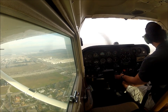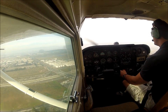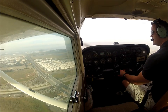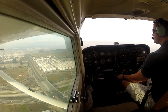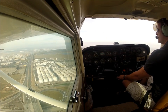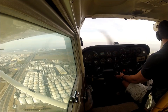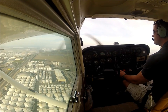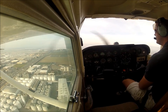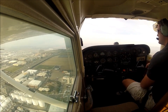Okay, so we'll go ahead and put down one notch of flaps there. There we go, so we're still a little ways out, we're getting a little bit low, so give it a little bit of power. I still haven't put in my second notch of flaps just because we're so far out.